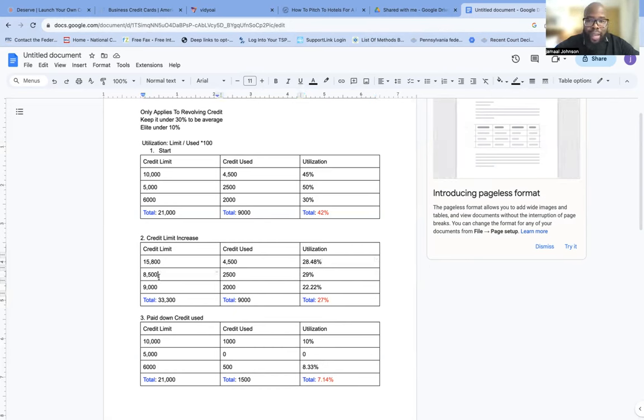Next, 5,000, we're up 8,500 from 5,000. Same thing, none of the usage changed as far as how much we're using, our credit card balance. None of that changed. But we went from 50% all the way down to 29%. That's amazing.